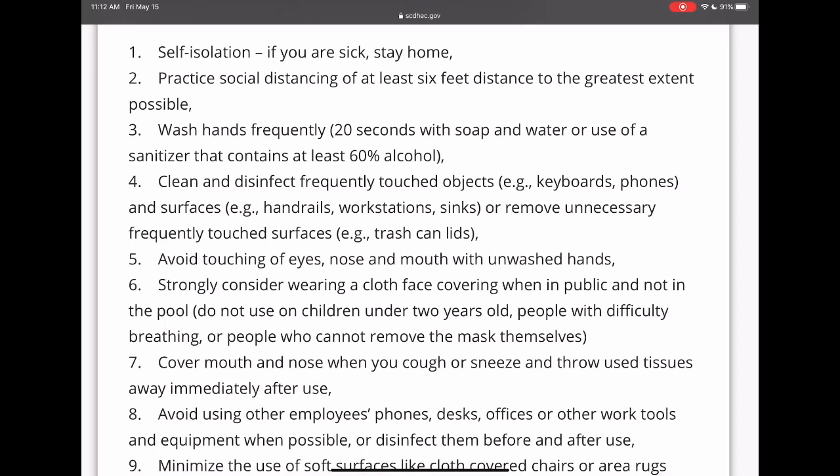We have to self-isolate, which means if you're sick, stay home. That should be just a no-brainer in general. And I think more than ever, people are understanding, don't come to work and don't come to the pool with a little bit of a cold and it'll be fine. Stay home. Practice social distancing of at least 6 feet to the greatest extent possible. So nobody's going to be standing up there checking everybody to make sure you all live in the same household and following you around with a 6-foot stick, a yardstick of some sort or something like that.